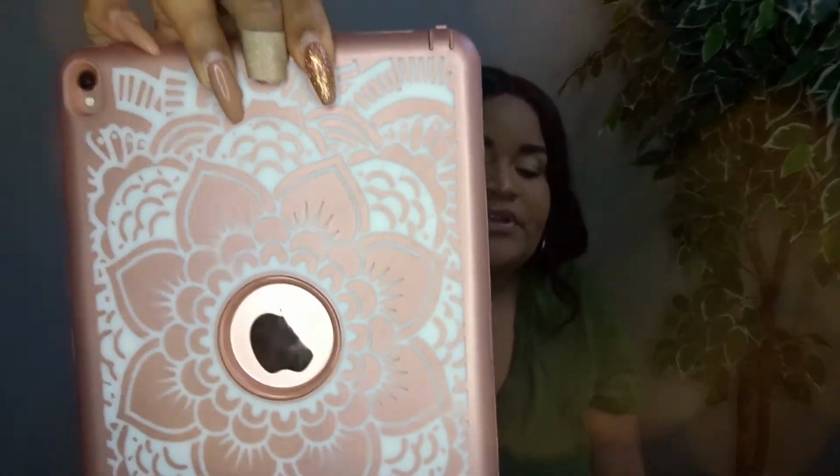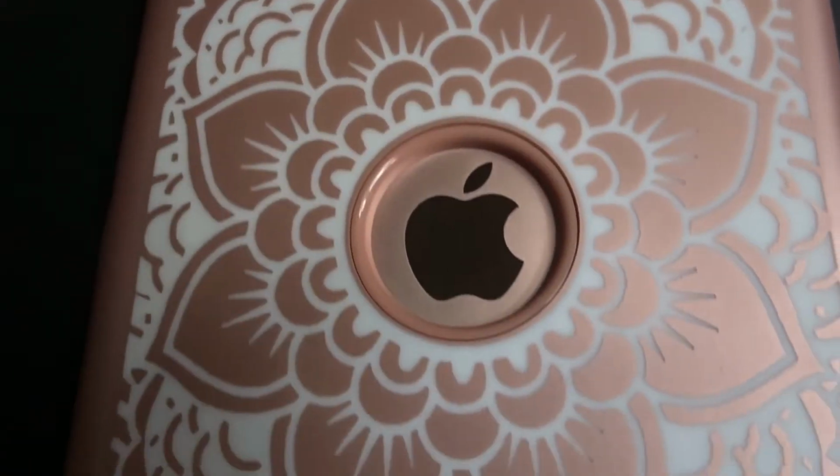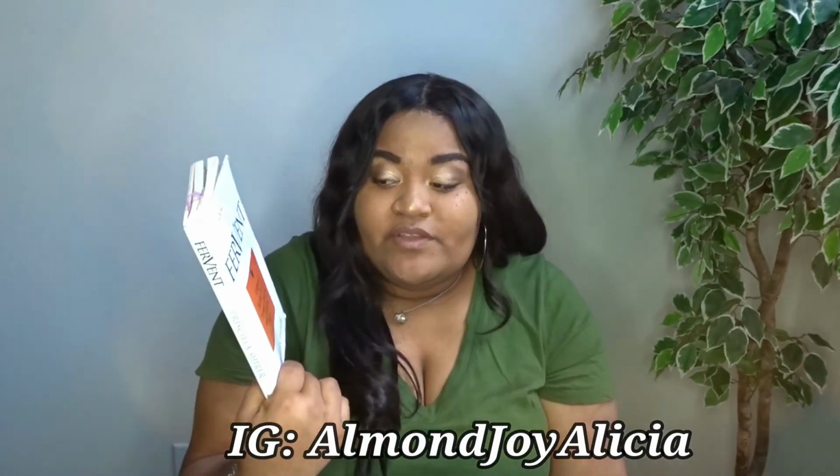Check this out. The next thing I picked up is a case for my tablet. This is a two-part case. It has the hard part and the little rubbery part. I thought the design was actually pretty nice. It has a cutout where you can charge it, and of course the cutout in the back for the camera and to show the Apple symbol.